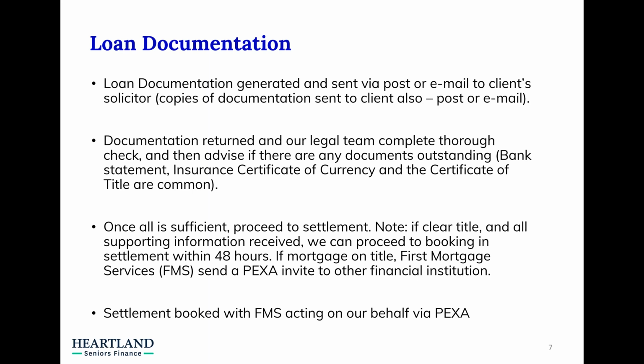If there is a clear title, of course, we can then proceed to booking within 48 hours, assuming all supporting documentation has been received. If there is a mortgage on title, our legal team, First Mortgage Services, or FMS, will send a PEXA invite to the other financial institution. And in this case, there can be further delays with the other financial institution having to accept that invite.